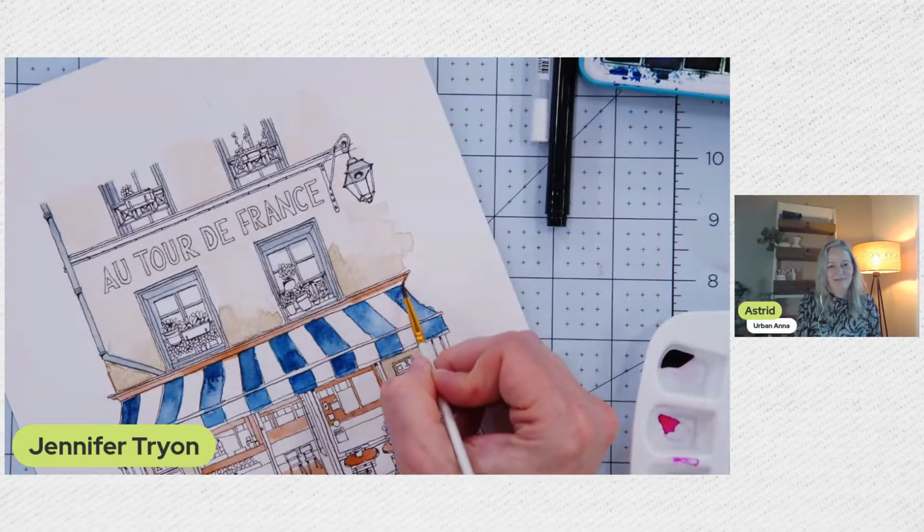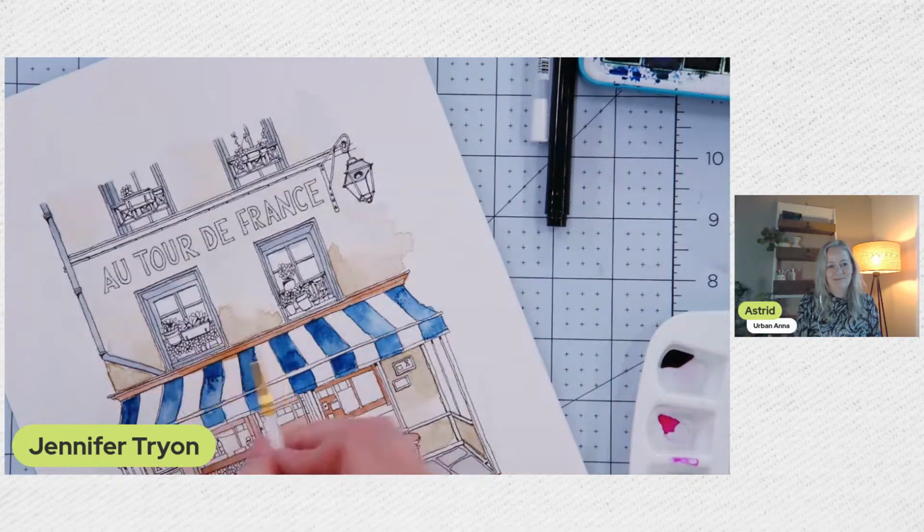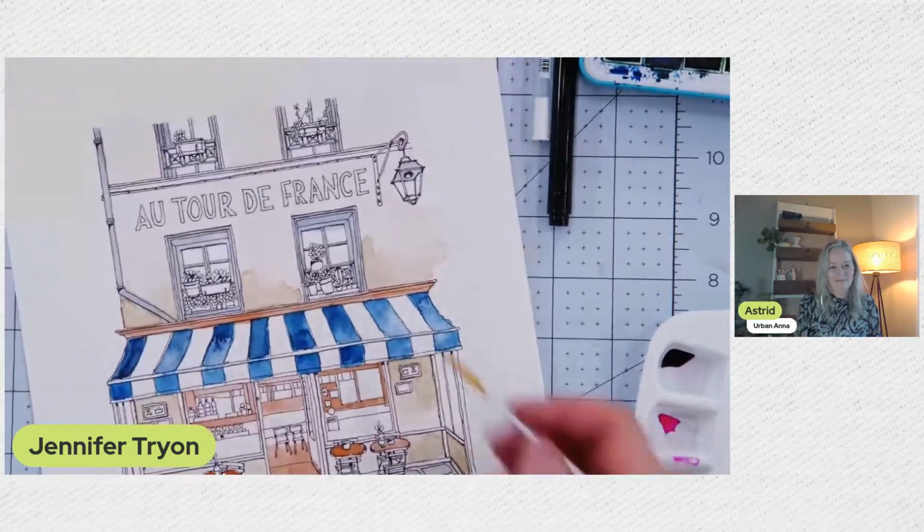And now I'm going in on the roof line here, but I'm going to be careful. Some of the blue is pretty dry, but I don't want it to be smearing up.